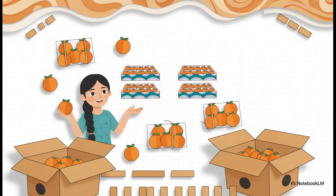By grouping the oranges like this, the learner stops seeing 20 loose, chaotic items and starts seeing two solid bounded groups of 10. It creates this concrete physical foundation that is absolutely crucial before we can even think about tackling larger, more abstract numbers.